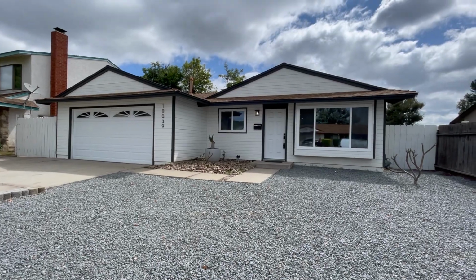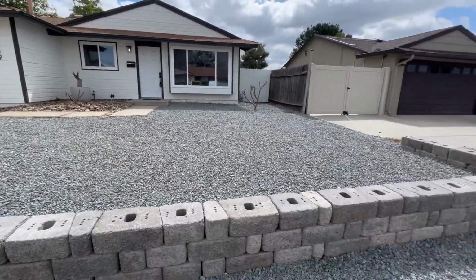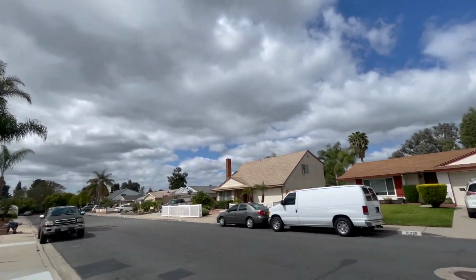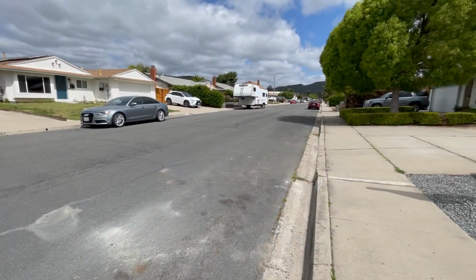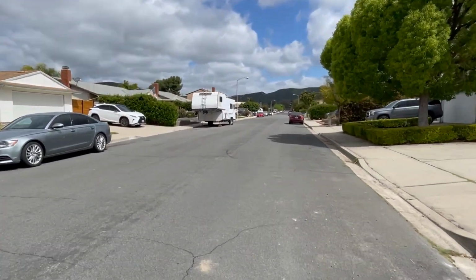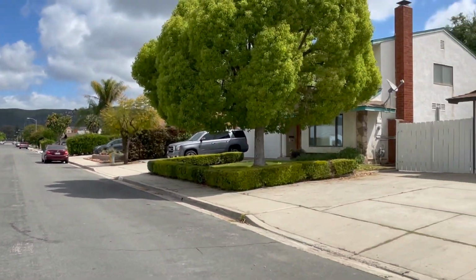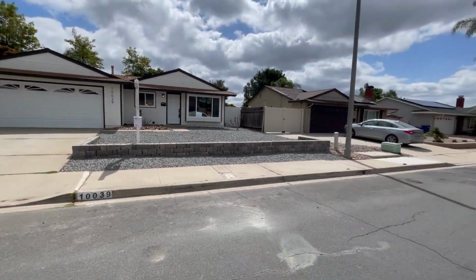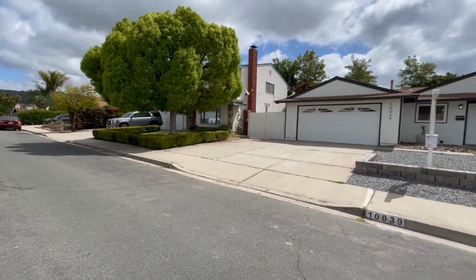All right, so starting out at the front yard, just notice the low maintenance front yard with the rock there, and the lighting. You've got nice open streets. There's no power lines on this street. Everything's been underground, which is really nice. You've got the mountains down south, I think that's the Eucalyptus Hills area. And it's a nice flat street.